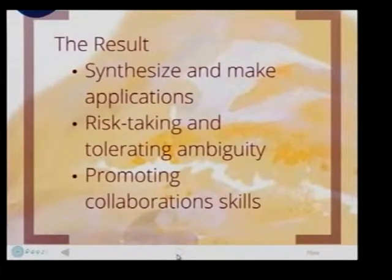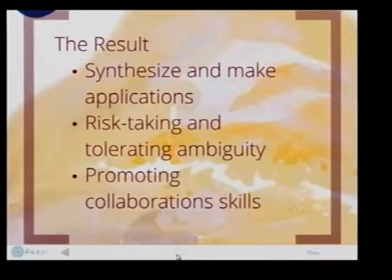The result of these non-routine problems of making connections to the capacities in the critical lens is that students are synthesizing and making applications, where they make connections among key information, ideas, and concepts and apply them to other contexts. Their risk-taking and tolerating ambiguity skills have improved, where they're seeing that you can explore new possibilities for approaching an ill-defined problem, potentially with multiple solutions and through different means. And lastly, it's promoting those collaboration skills, that they're able to ask each other for help and they're not ashamed if they get the answer wrong. And it's really nice to see them working together in this capacity.